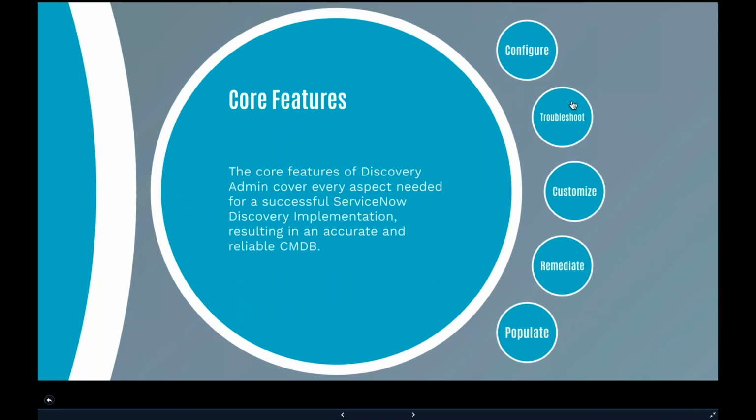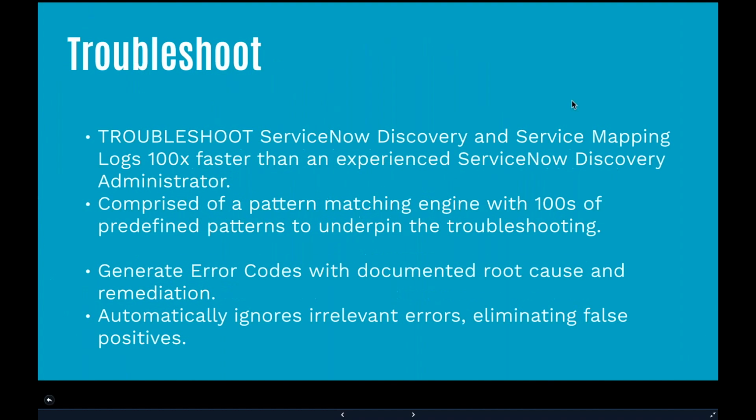The next is, of course, troubleshooting. So you've sent everything out, you're getting data back. Now, Discovery Admin can do that 100x faster than an experienced administrator. And we have hundreds of predefined patterns underpinning the troubleshooting. But that's the capability that we leverage for the troubleshooting.